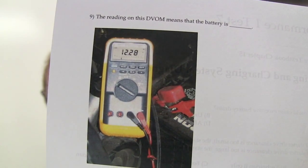All right, we got pictures on this one here. Now, this is cool. The reading on this digital voltmeter means that the battery is what? What do you think? When somebody tells me low on charge, well, that'd be more than that. If you're just measuring it, an open voltage test, it's supposed to have more than that.